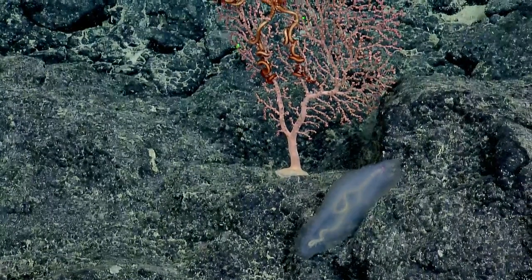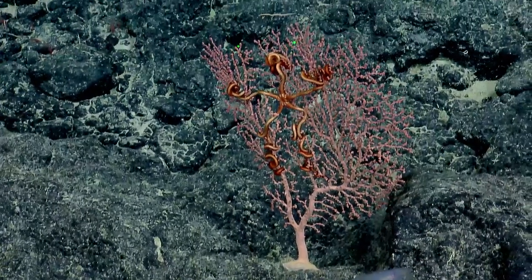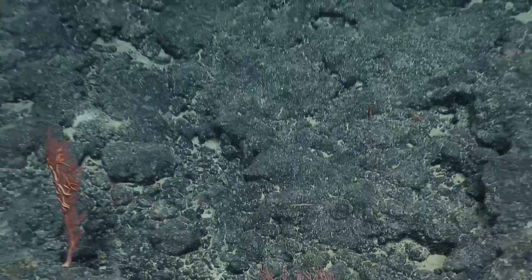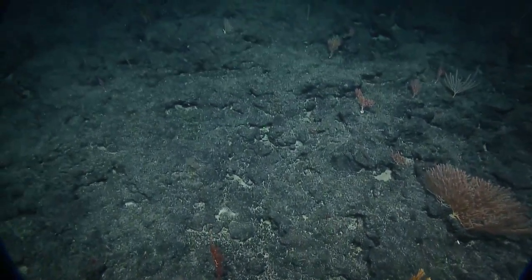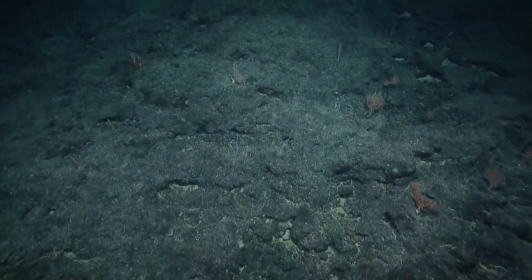Oh, this is pretty. It looks like bubblegum maybe. It's got all of its polyps retracted. All right, yeah. Thank you. Okay, thank you. Wow. I love sea pigs. Me too. They're so neat. Oh, it's so see-through. I love it.